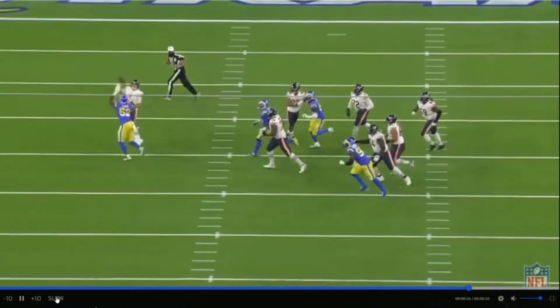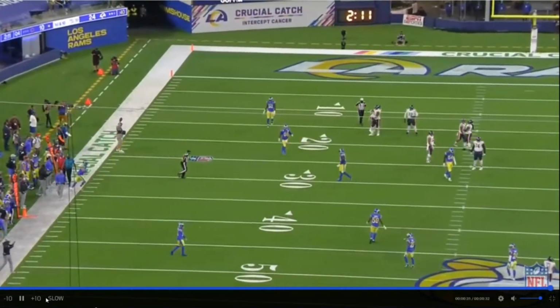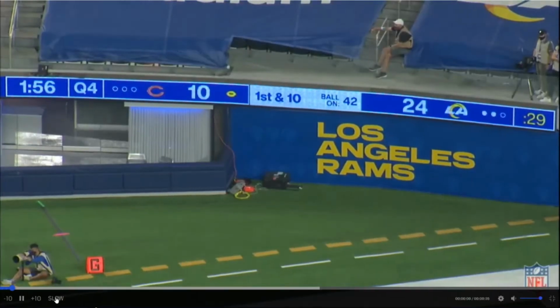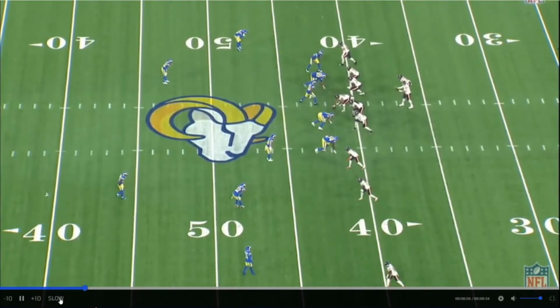And a long developing play. The pocket wasn't horrible, but he had to move. And then, yeah, all your options. First of all, he moved to the right, and there was nothing to the right except that corner route, and that was just too far.